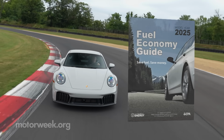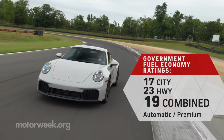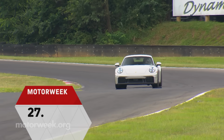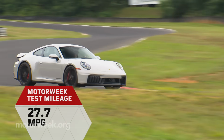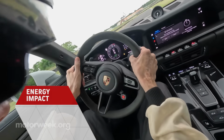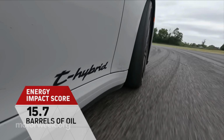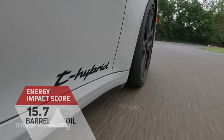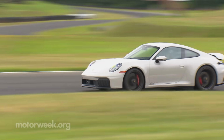Government fuel economy ratings are 17 city, 23 highway, and 19 combined. Yet somehow we managed to hypermile our way to 27.7 miles per gallon of premium. Government numbers equate to a slightly worse than average energy impact score of 15.7 barrels of annual oil use with 7.6 tons of CO2 emissions.